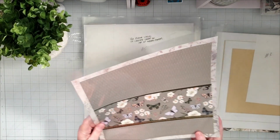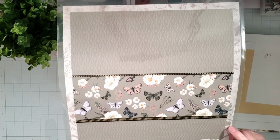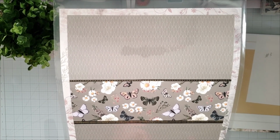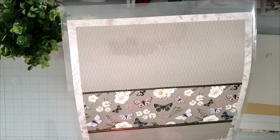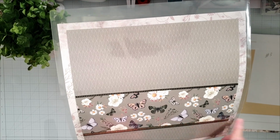Okay, this next one here is again matted on the outside with a floral paper, and then I have this paper with the butterflies and the floral, isn't that pretty? And then some washi tape going across.